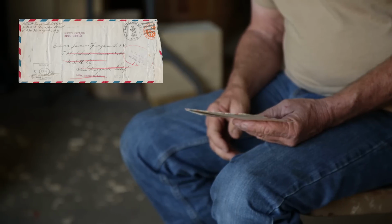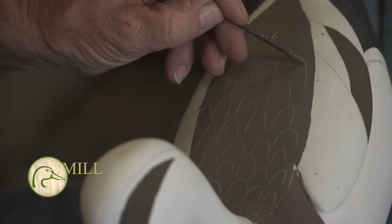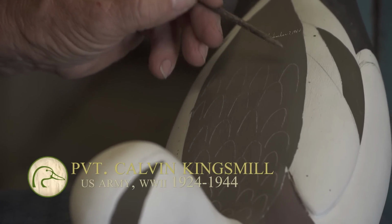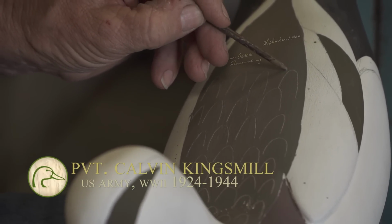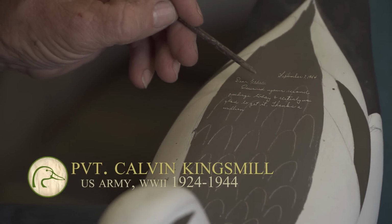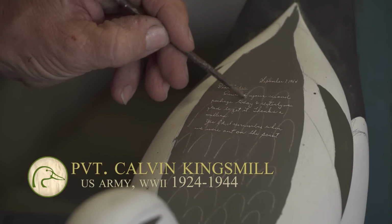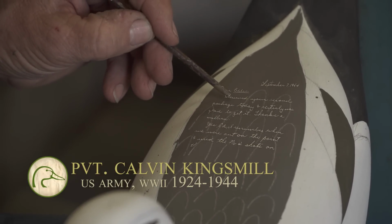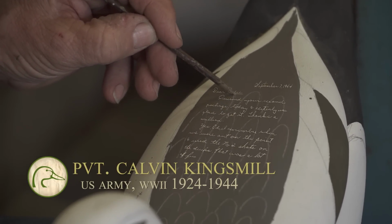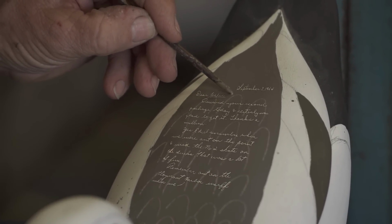He brought out a letter that was written home from his uncle in World War II. September 7th, 1944. Dear Eddie, received your second package today and certainly was glad to get it. Thanks a million. Yes, Ed, I remember when we were out on the point and used the number 2 shots on the ducks. That was a lot of fun. Remember out on the Claremont Harbor Wharf when we had the decoys out?